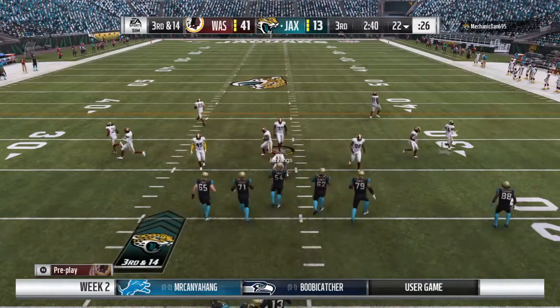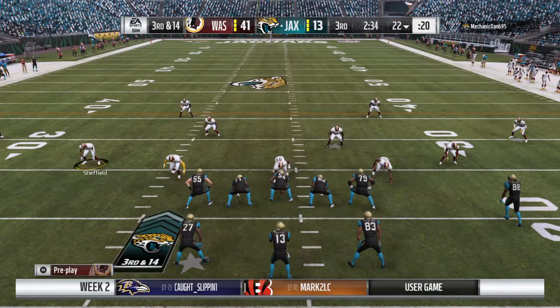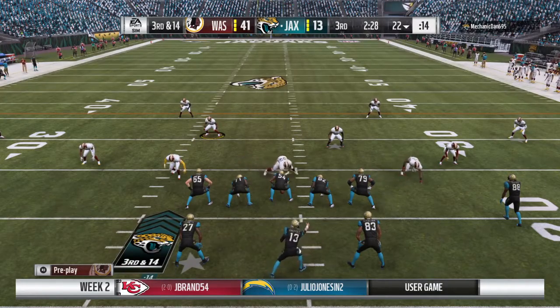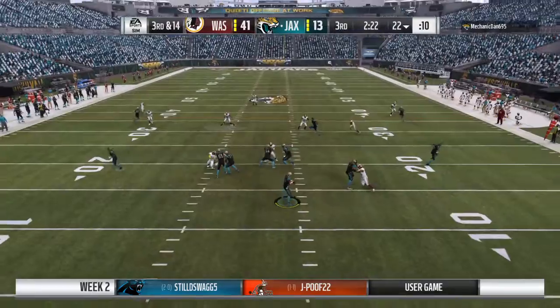Here we go. Hurry up. Hurry up. He's tied right here. He's tied on the right. Hey, guys, check it. 11. 13. White. Get him. Garoppolo now.